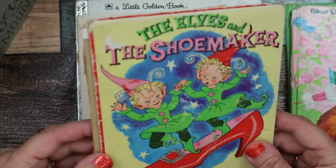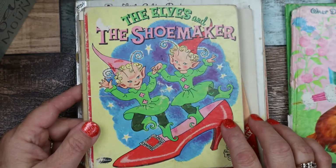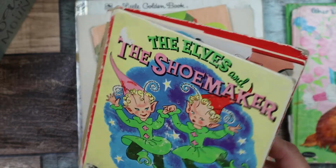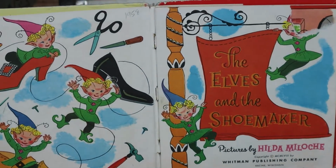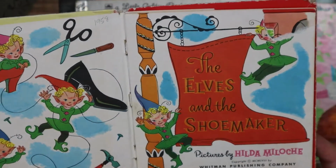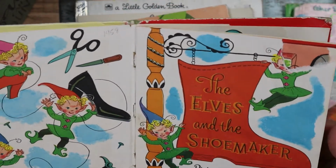And then I saw this one. I've never seen this before. The Elves and the Shoemaker. And this one is a Whitman. Yeah, look at that. Isn't that something? Oh, I love that. The Elves and the Shoemaker. So this is 1958.